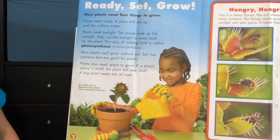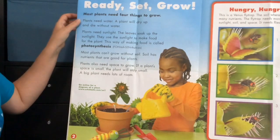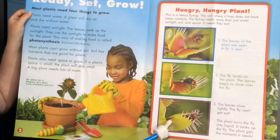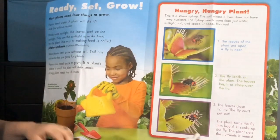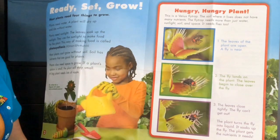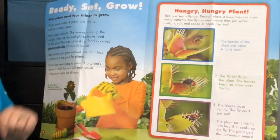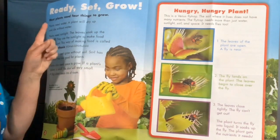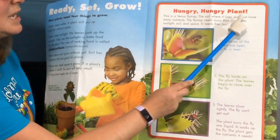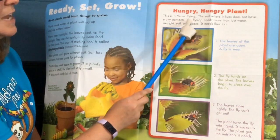Okay? And then over here, they have a special section about that special kind of plant that we read about last week, or that I told you about last week. Now we're going to read quickly about it. And then we're going to make our chart. So keep those 4 things in your brain. Hungry, hungry plant. This is a Venus flytrap.